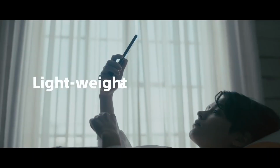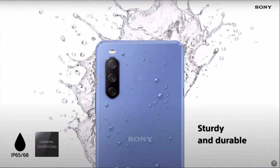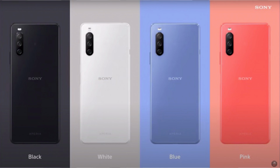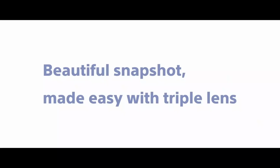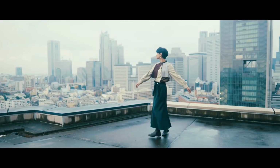The phone runs on the Snapdragon 690 5G chipset, paired with 6 gigs of RAM and 128 gigabytes of expandable storage. The battery is a robust 4500 mAh, while the software front is covered by Android 11. The Sony Xperia 10 Mark 3 comes in black, white, blue, and pink colors. Pricing was not revealed, while availability is coming early in the summer, so we will wait a little.